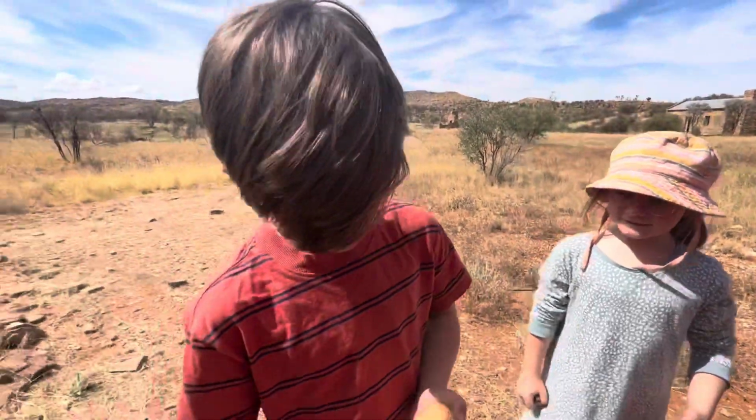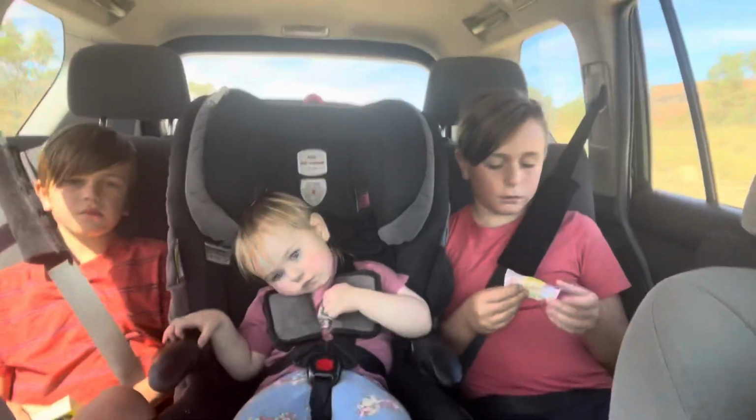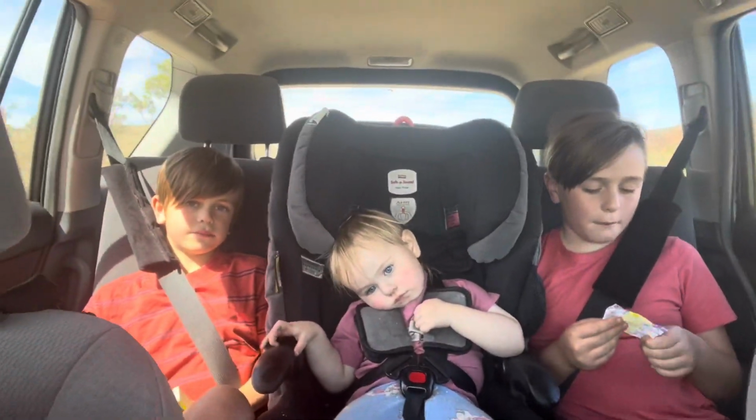Oh my god. It actually does. Is it a piece of toast? No, not at all. Alright. Time for some fantails. Go, Zachy. Come on. Zach.